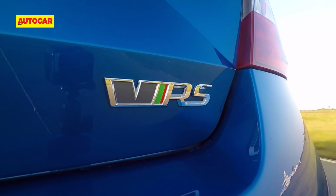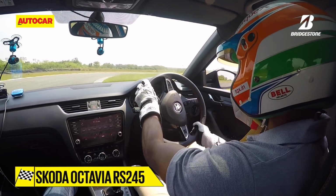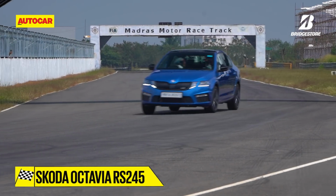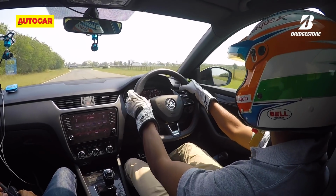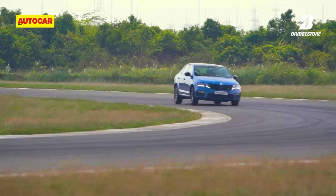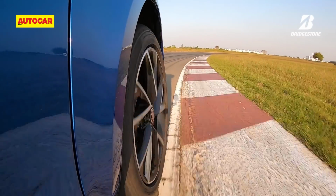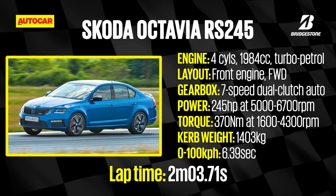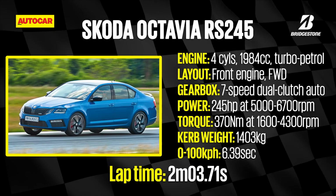Then in came a car that's always punched above its weight at our track days, the Skoda Octavia RS. And while this new one does have 15 horsepower more than the previous version, what allowed it to be a full 3 seconds quicker was its new electromechanical front differential. It did a truly impressive 2 minutes 03.71 seconds.